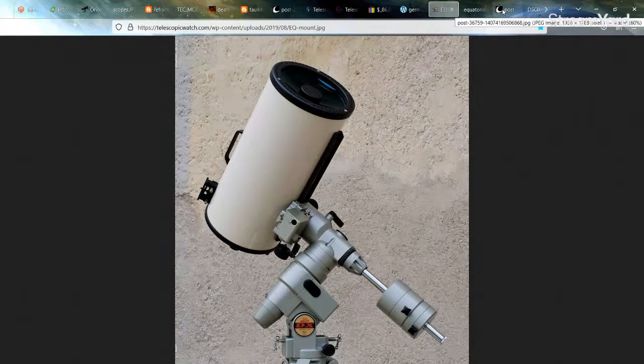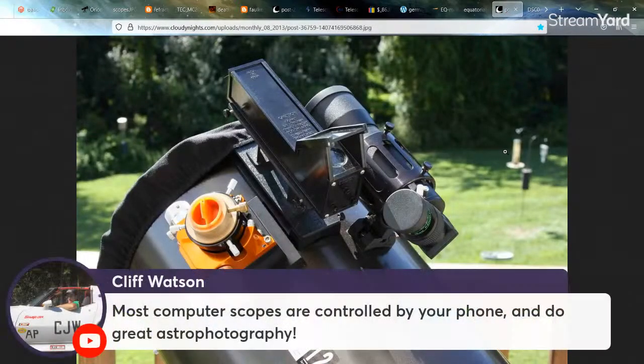And you probably want a way to find things with your telescope. So you're probably going to want a finder scope or a Telrad or something similar.